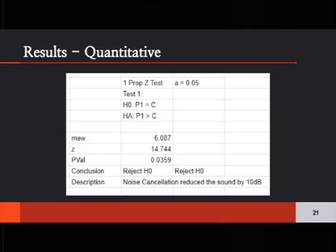In addition, these are the results of our quantitative testing. Through our quantitative testing, we found that the noise cancellation software reduced outside noise by around 10 decibels. It's important to note that decibels are measured on a logarithmic scale, so a sound reduction of 10 decibels is a sound reduction of about half of the room noise, which was still a very good level. However, we would like to improve it in future so that the software better cancels out noise and provides a better experience to the user.